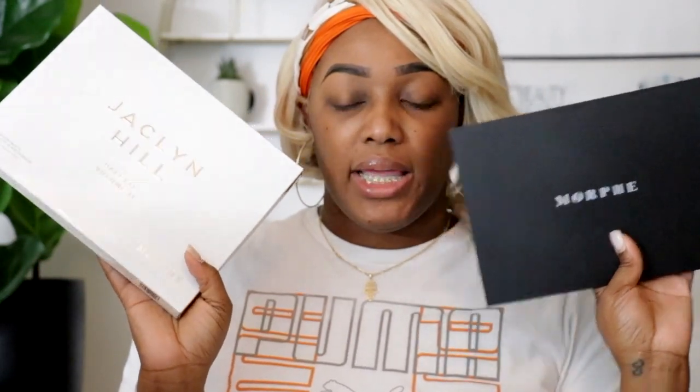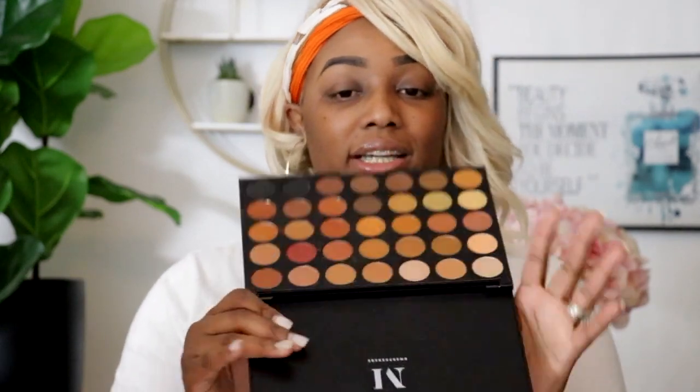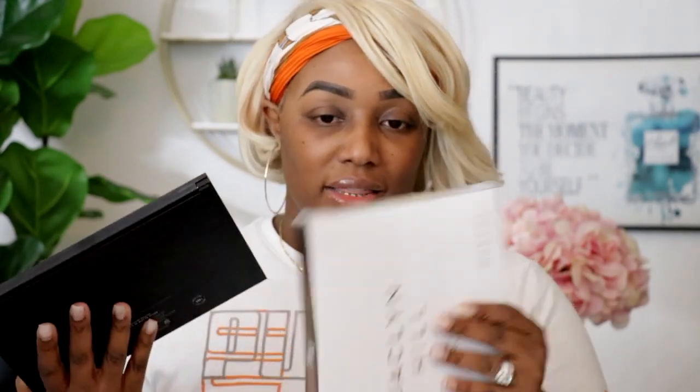Like I said, I did pick up two palettes. I got the Jaclyn Hill palette and the Morphe 35G. It's supposed to be the Ready Set Gold or Golds or something like that. I don't know. It looks like this. I can actually say I'm not super excited about this one, but I think I'm gonna hold off and do the Jaclyn Hill palette tomorrow. I just need a little bit more inspo for that.